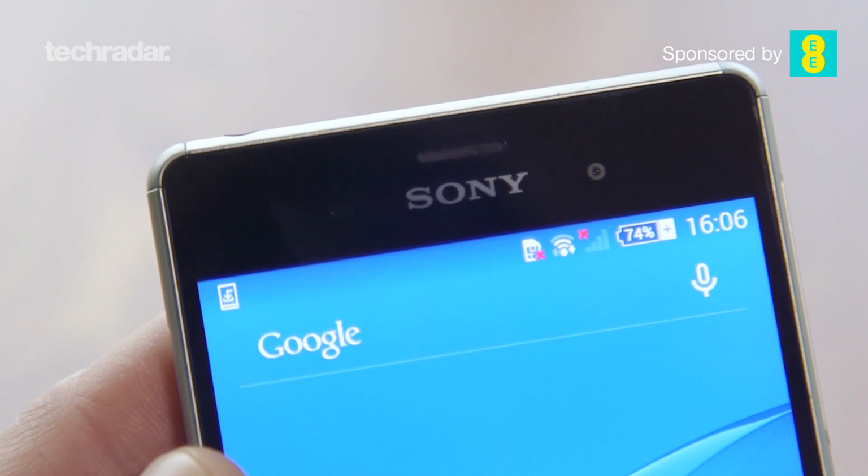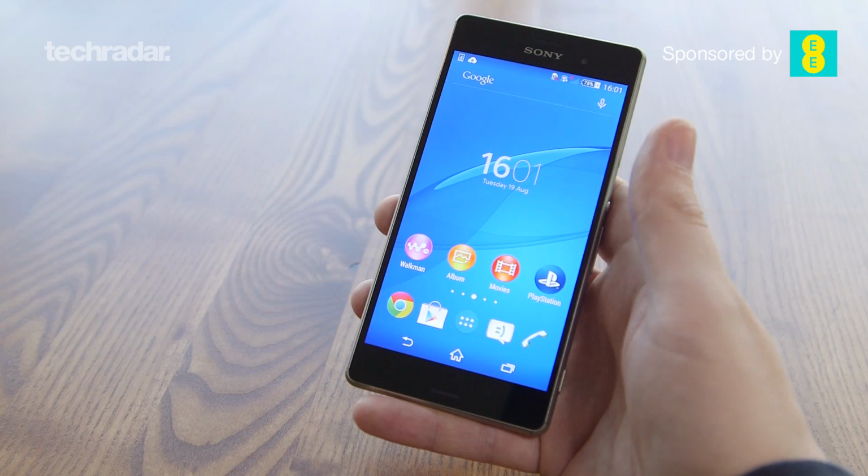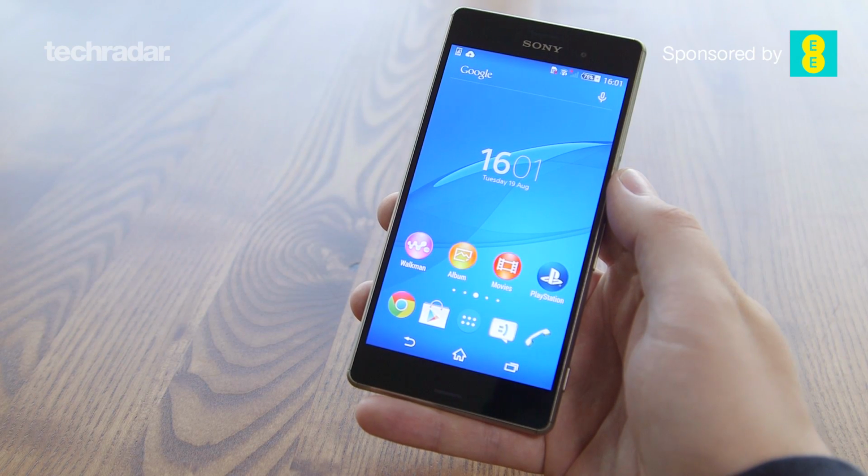Pricing of these smartphones is always really difficult to work out because it varies from network to network. What we do know is this is Sony's premium phone. So if it's premium, it's going to be commanding the highest prices. But in fairness to Sony, it's packed a lot of technology in there. It's made this the best looking phone it's ever made. So if you are spending top dollar, it's at least worth it.